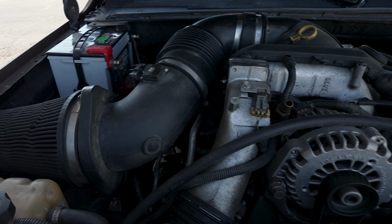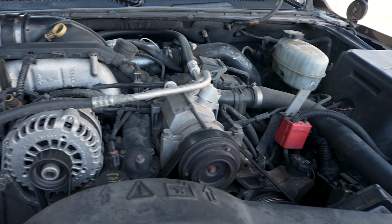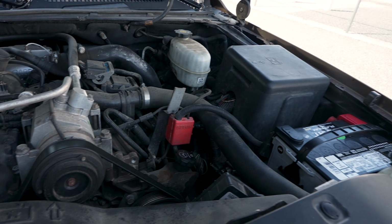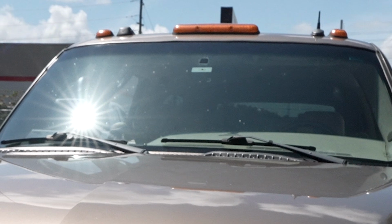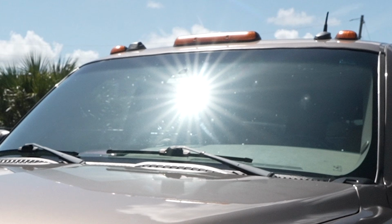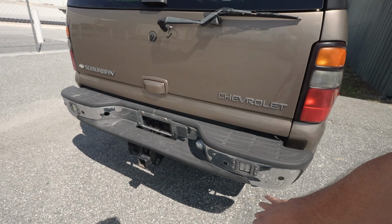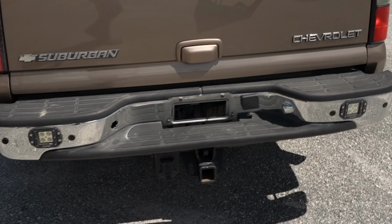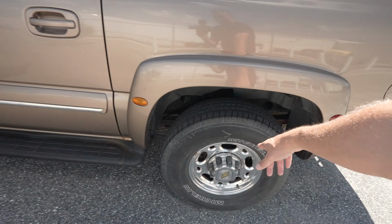Dual battery setup, which is always key for a Duramax. It's got the light package up here, so it's got the marker lights up here, which is somewhat rare. Not a lot of them had it. Back here, you got your 4-inch exhaust system, integrated reverse lights here, nice and clean. Back here, not like it has a ton of accessories, but it doesn't need it because it's got Quadrasteer. Let me show you the inside first, and I'll take you for a quick drive.